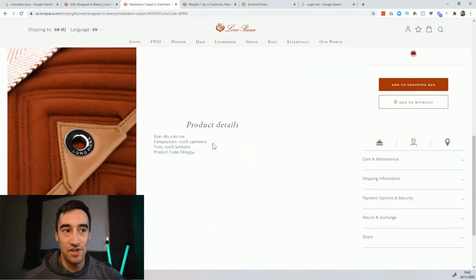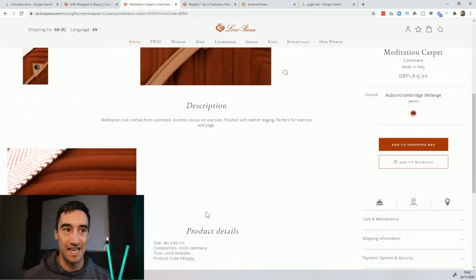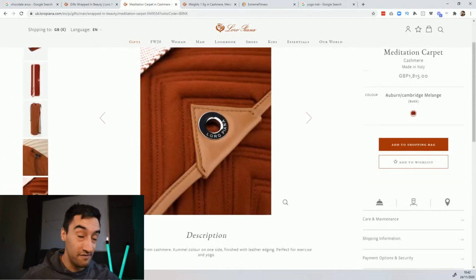Product details, 180 by 60 centimeters. So yeah, it's a pretty standard size. It's 100% lambskin and 100% cashmere. Well, the trim is lambskin. So it's not even like vegan or made from special materials that come from outer space.